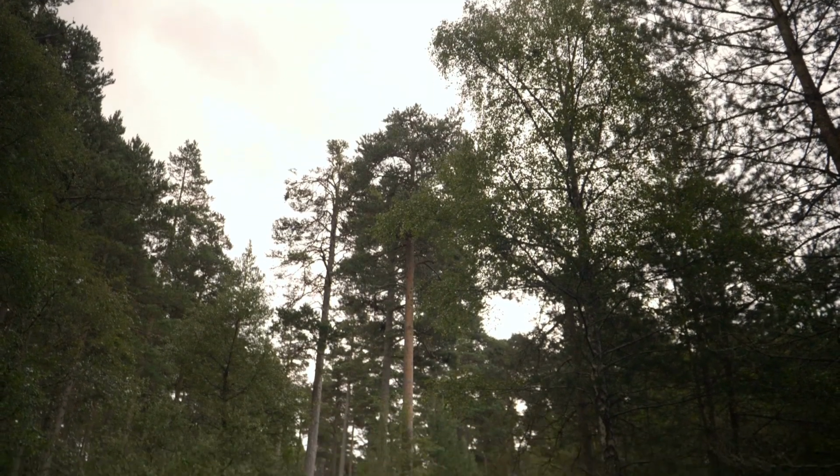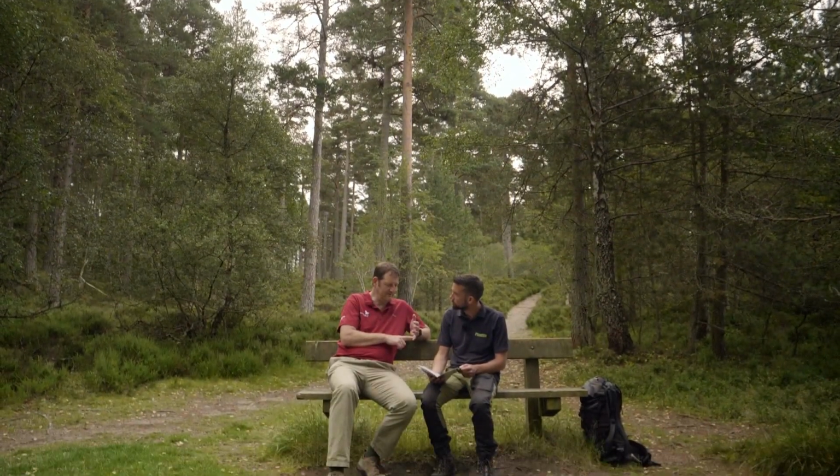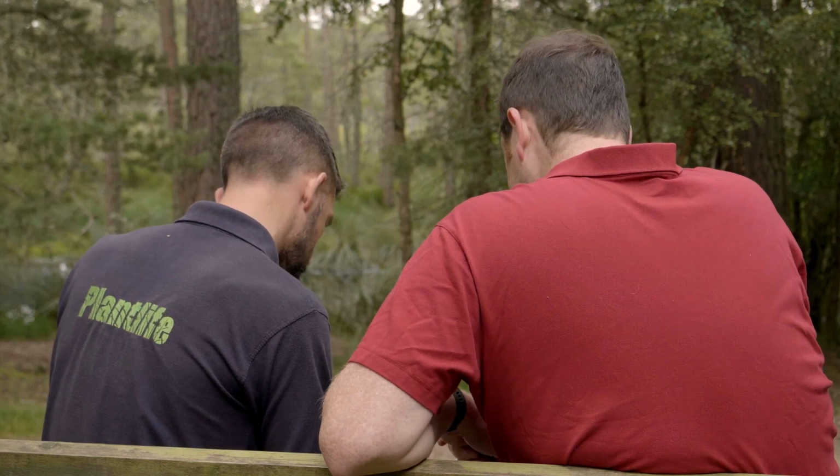Across Scotland, only a very small percentage of the important habitats that we want to conserve are actually owned or managed by nature conservation organisations. So it's really important for Plantlife to engage with other landowners.